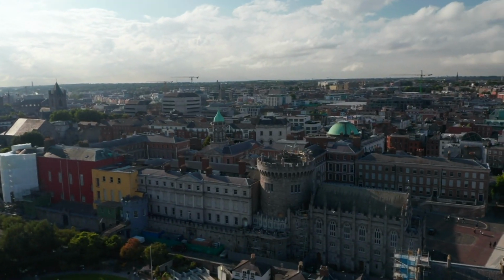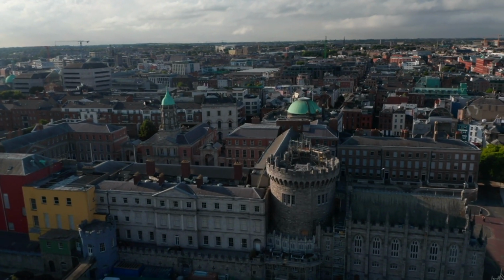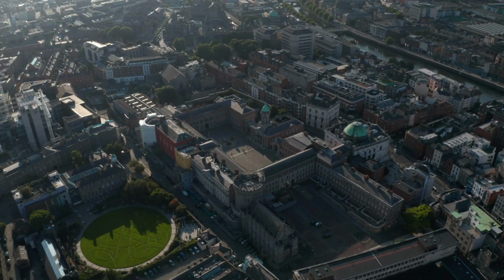Dublin, the capital of Ireland, is known for its scenic landscape, literary heritage, and lively pub culture.